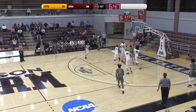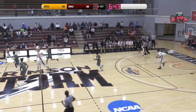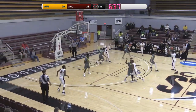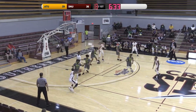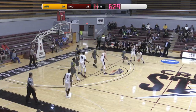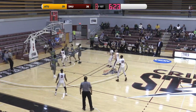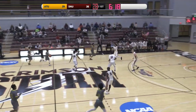Lee drives on Spate, down the lane, just left the layup short. And Ashton Charles with the rebound. Starkey working hard against the 6'4" Montrell Williams, who's given up 7 inches to Starkey. But SNU can't get the ball inside to him. They are crowding the paint. Dunn finds Zach Johnson driving baseline, and he missed the easy one.